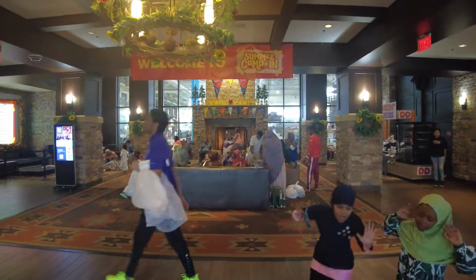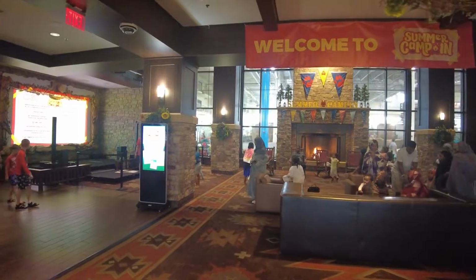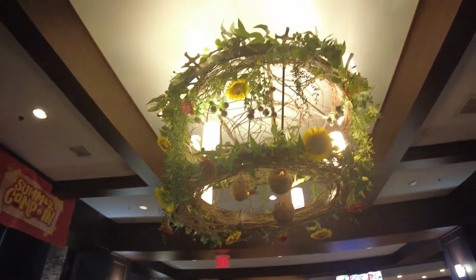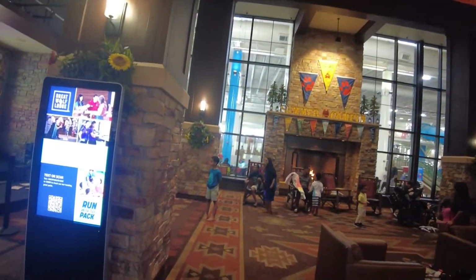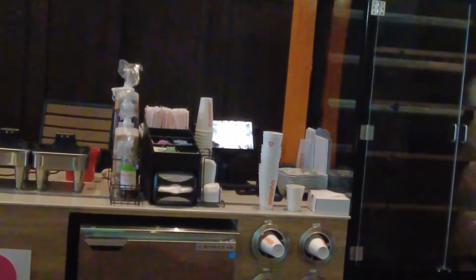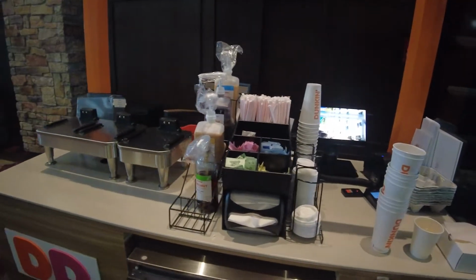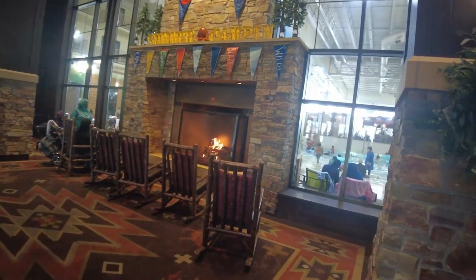And then you have the actual lodge or the lobby of Great Wolf Lodge. And this is where all of the activities go down. Your dance parties, all of that jazz, yoga, everything that they do at the Great Wolf Lodge and they offer during your stay. It's all happening here in the lobby. This Great Wolf Lodge had a Dunkin' Express, which is very unique. I've never seen this in any of the Great Wolf Lodges, but throughout the day they had donuts filled in there and they had coffee that you could come over and it was just an express kiosk. You paid somebody that was sitting back there for quick little Dunkin' treats and then you were good to go.